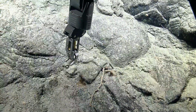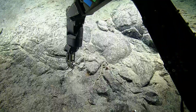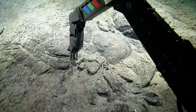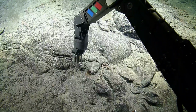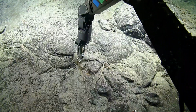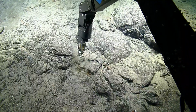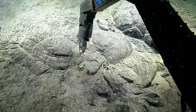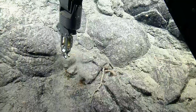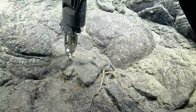Little bits there next to it, back here. That one's loose. Well, there's one, yeah. But are they too small? What do you think, Becca? Can we go in? Yeah, I can go in a little bit. Yeah, that might be a little bit too small. That one that the laser's on right now. This one here.